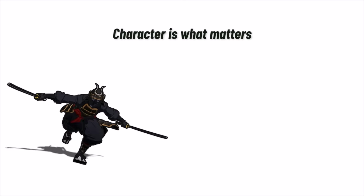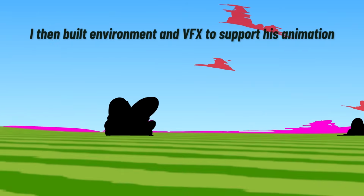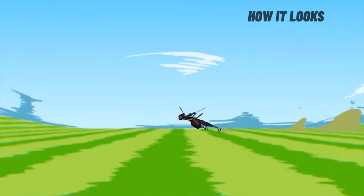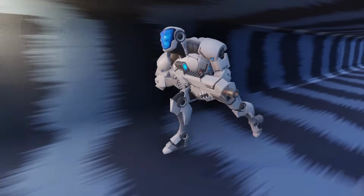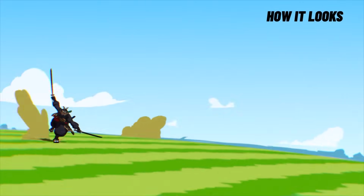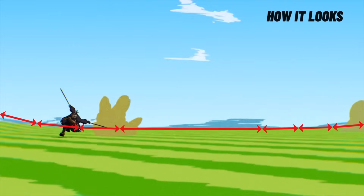The character was animated in an empty background at first. I then worked on the background. This way the character is what matters the most, and the background is used to emphasize the animation of the character. If I use the same effect with a simpler run on the spot, you can see it works very well. To increase even more the feeling of speed, I changed the ground shape during the shot.